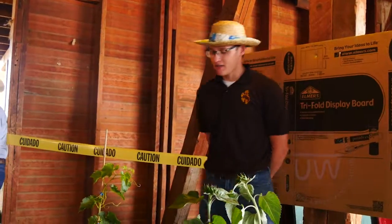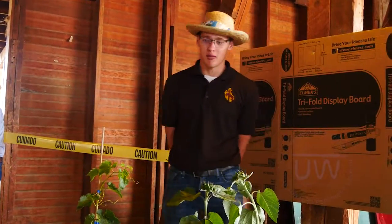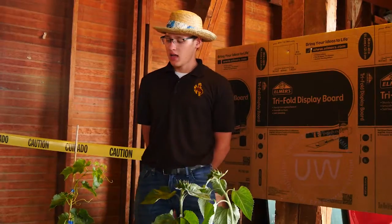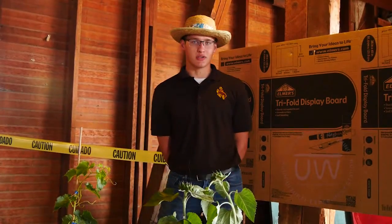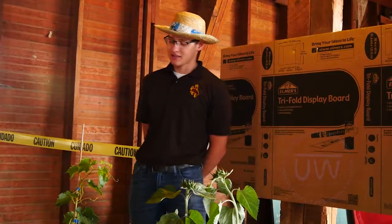So the next thing we have are 2 grapes, and this is a Seyval grape. It's a French-American hybrid, and it produces a white grape, and it's for wine production. And we're looking at what grape varieties work well in Wyoming, something that's salt tolerant, drought tolerant, cold hardy, grows quickly for the short growing season, all that sort of stuff. And this is just an example of that.